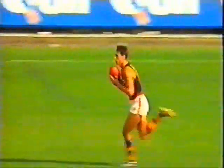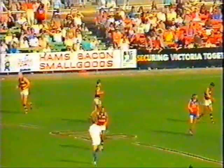And here come the Crows through Tregenza. Tregenza now forward of the wing after two bounces. A third bounce. Running away. Four bounces. He's going to get caught. No. Handball over the top. Into the pocket. Smith. Sweeping hand pass. Back to Tregenza. Short kick. All right. Lip tack. Marks within 50 metres.